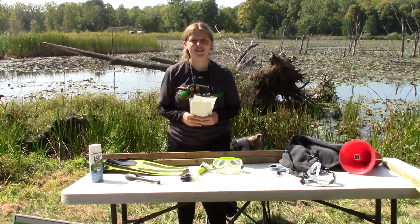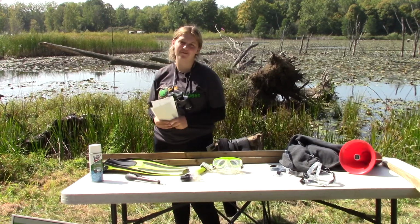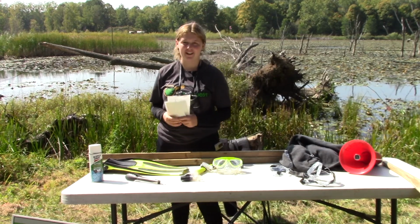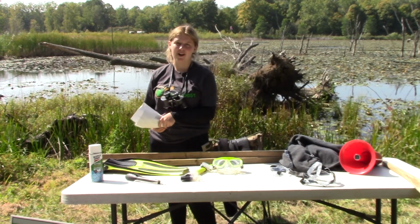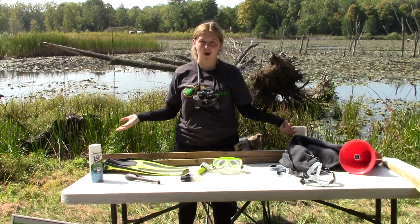Hey, I'm Emma, and I was just using my handy dandy binoculars to view this beautiful wetland from a distance. This is actually one of the many man-made inventions that were inspired by an animal's adaptations. Today I'm going to be teaching you about copycats.